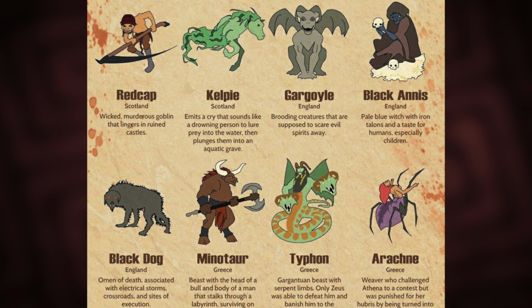Like, we have banshees and bulls and minotaurs and all that good stuff that I think is going to play out well in a house, especially if it's those creatures. Maybe one or two little Easter eggs thrown in there could be really, really cool.